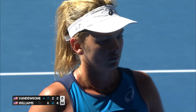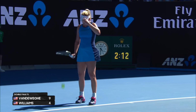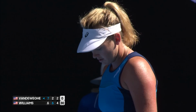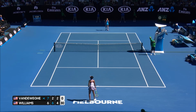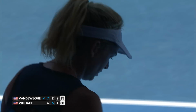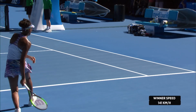Love 15. The sands of time are now running out for CoCo Vandeweghe. Double faults and forced errors proving costly in this decider. Close, bodge. The thing that made that ball go in is she committed. She didn't doubt that backhand.